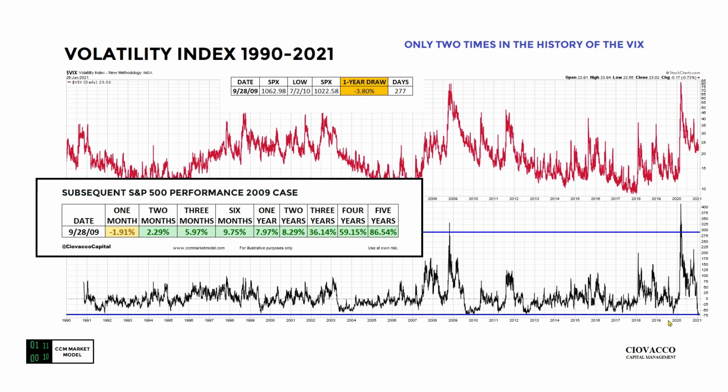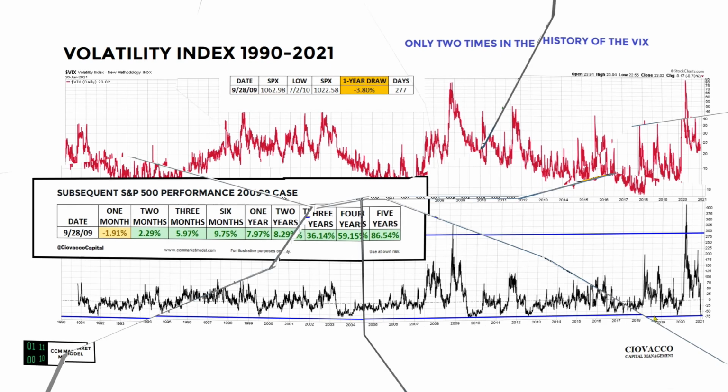This study helps us keep an open mind about better than expected outcomes. In this case, the market was higher 2 months later, 3 months later, 6 months later, 1 year later, 2 years later, 3 years later, 4 years later, and 5 years later. The gain 5 years out, 86.54% in the S&P 500. After this date here, which is similar to Q1 of 2021.